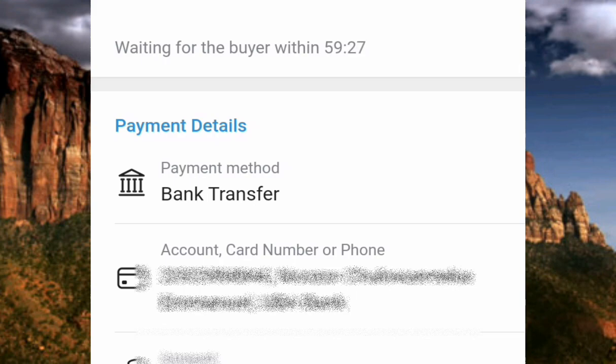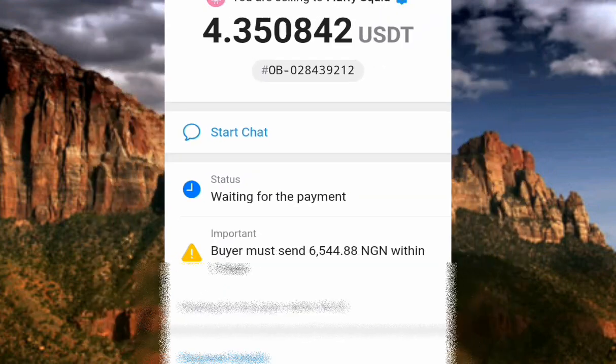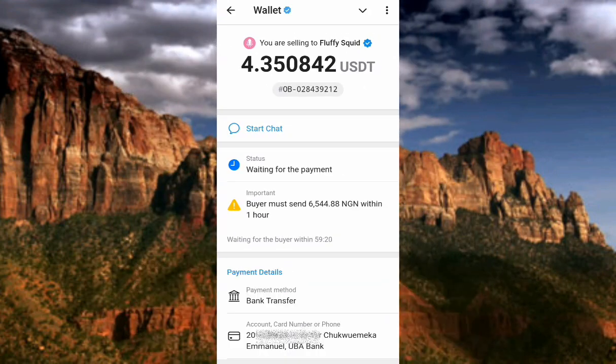We must first of all receive the money into our bank account before we're going to release our USDT to the person. You must first of all confirm that you've actually received your money in your bank account before you go ahead to release your USDT to the buyer. So guys, make sure you take note of this.